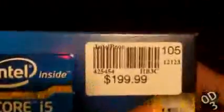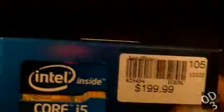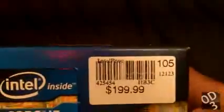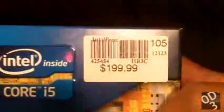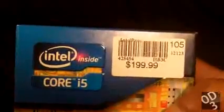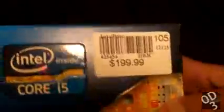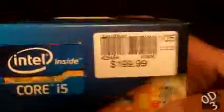I only paid about $162 because I got it from Micro Center. But the downside to getting it from Micro Center is that you can't get it online. You have to reserve it online and then go to the store. They'll have the reservation ready for you within 30 minutes. Then you go to the store and pick it up to get this for $162. Also, you're only limited to one of these per customer. So this is a very good deal.